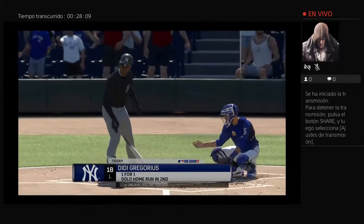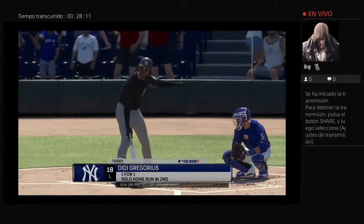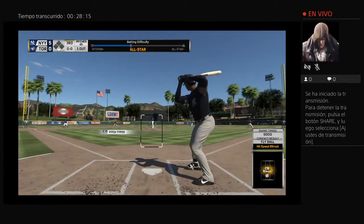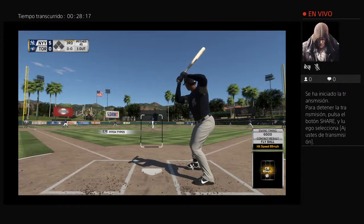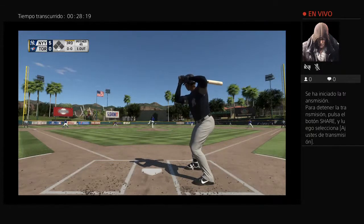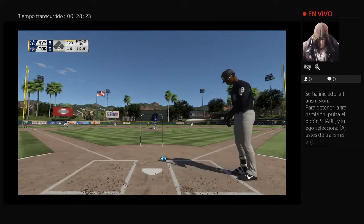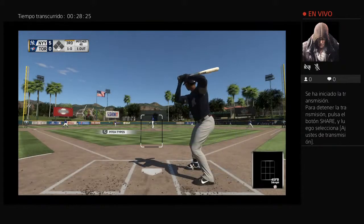Now batting. Here's Didi Gregorius. He got a hold of one and went yard in his first appearance in this one. Into the windup and the pitch. A fastball here as he'll take a look at ball 1. 1-0. 1 out, nobody on.